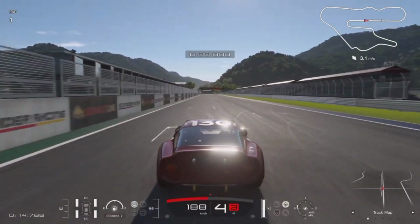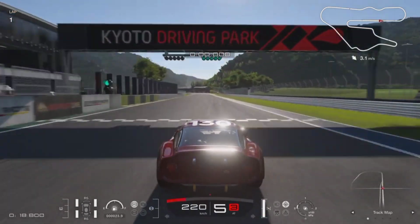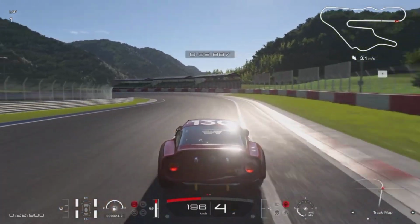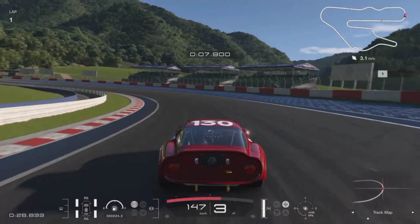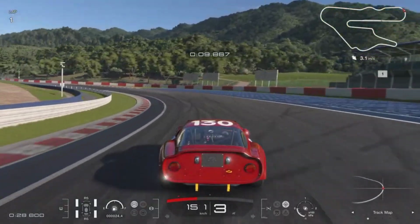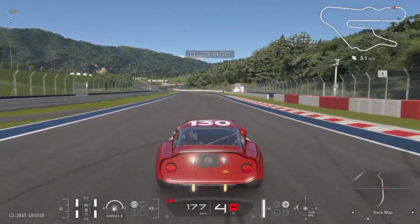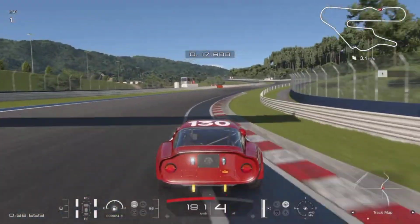The Alfa Romeo is just such an easy vehicle to drive. Yes, we see ourselves coming down Kyoto Driving Park straight away doing over 230 kilometers per hour before we slam on the brakes. And when I tell you we slam on the brakes and it's a very quick reaction, this vehicle isn't delayed, it's very responsive, it's very attentive to what you want the vehicle to do.